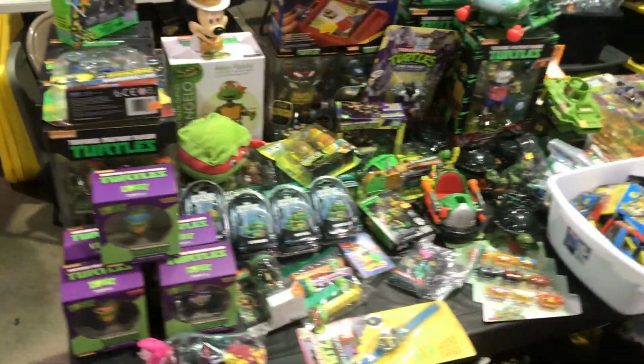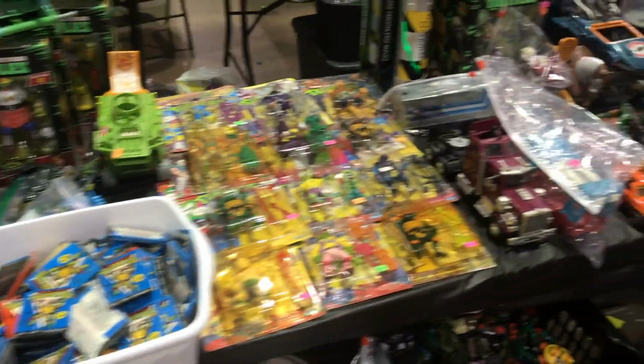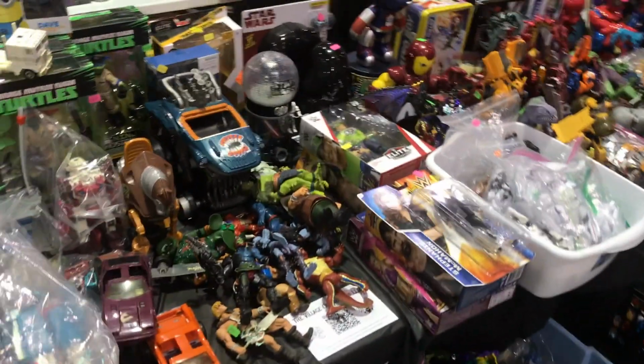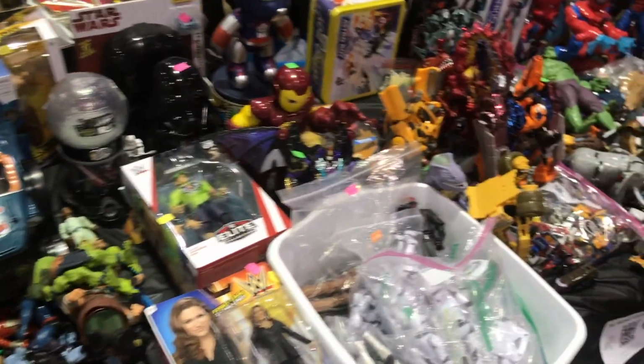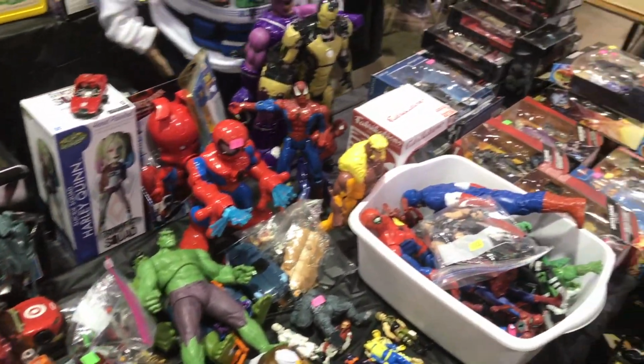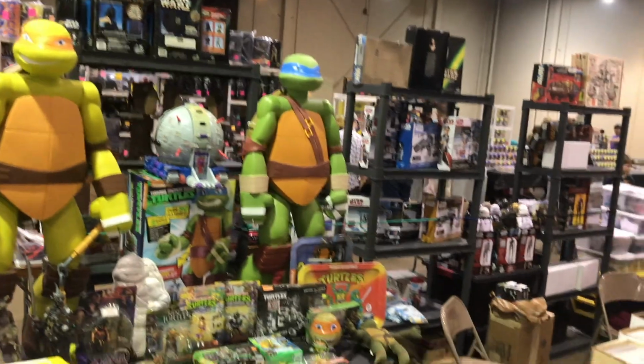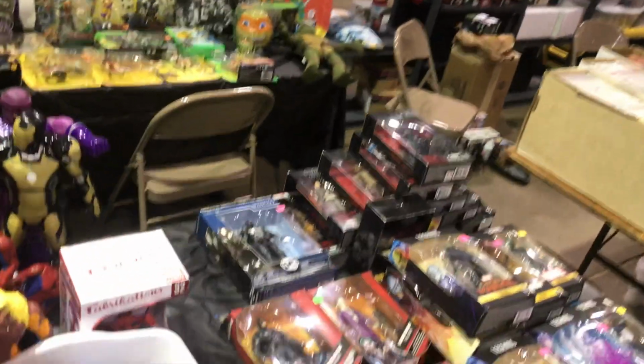This table here had an absolute tonnage of Teenage Mutant Ninja Turtle toys, guys. I mean, one whole half of their booth setup was just full of radical surfing dudes. They also had a great variety offered too, and I really appreciated that. This other end of their booth had a lot of different variety. Two things I thought were really nice were the giant turtle toy boxes. You see the Michelangelo quite often, but the Leo you just don't see every day, and it was pretty nice to see that out and about in the wild.